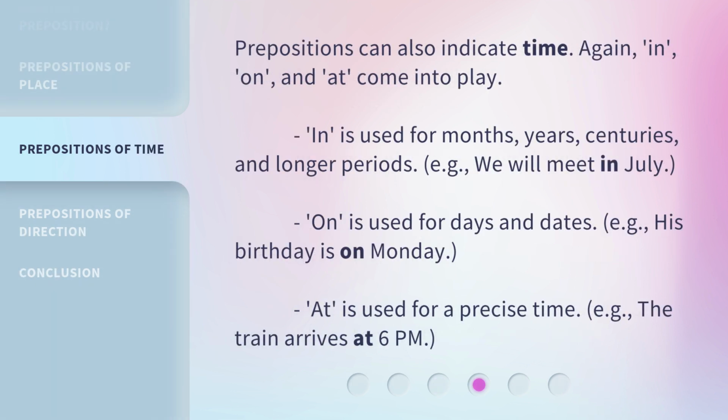Prepositions can also indicate time. Again, in, on, and at come into play. In is used for months, years, centuries, and longer periods. E.g., we will meet in July. On is used for days and dates. E.g., his birthday is on Monday. At is used for a precise time. E.g., the train arrives at 6 p.m.